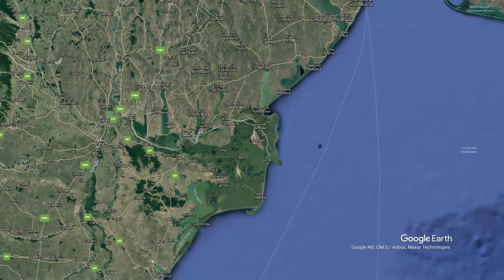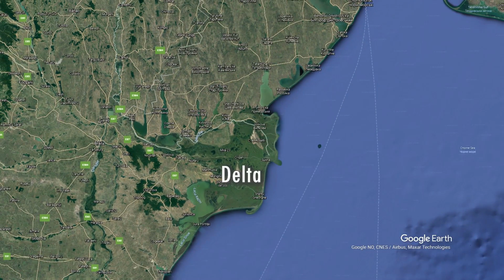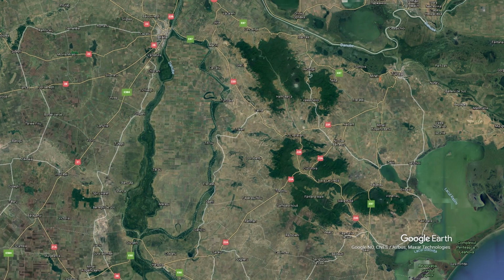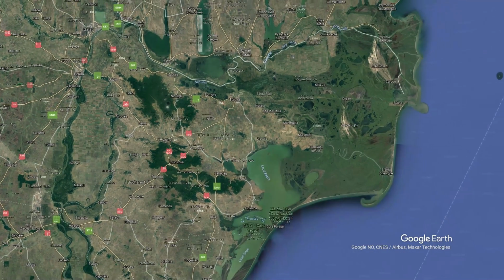And here, in this large river delta, we can find Romania's largest islands. See, this big piece of land is surrounded by water. It's called Great Brăila Island. And on the same delta, we can find other smaller islands.